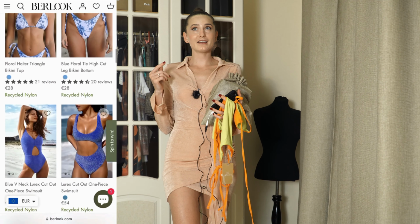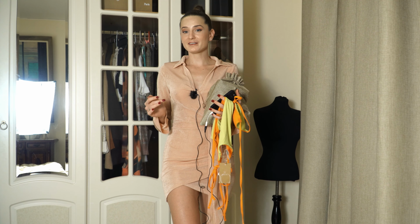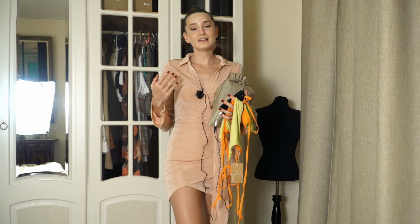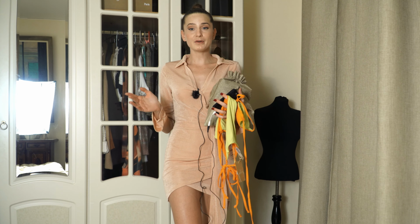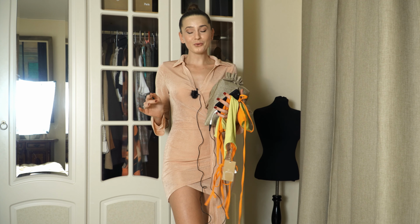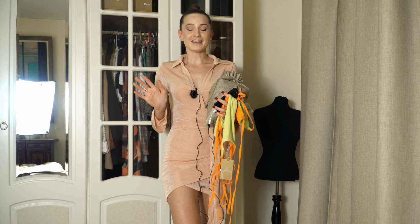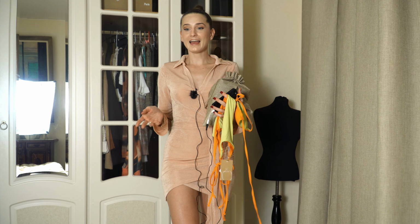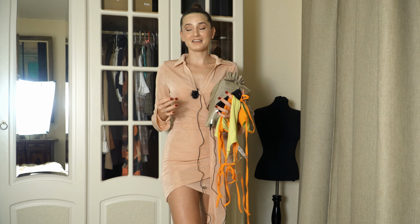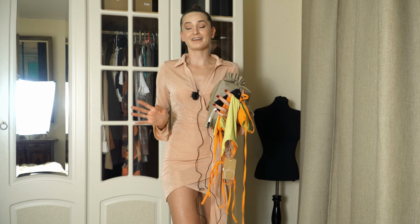This is, I think, my third collaboration with them, and I really like this store because it is very unique. They have very unique designs, and I really love that most of the fabrics are around 85% recycled, which is super cool. You guys can go and check out their page. They do have very nice styles, and especially I really like that all of these things are recycled.